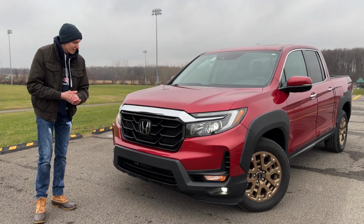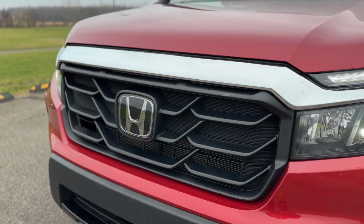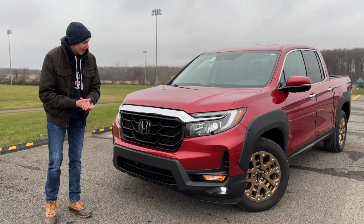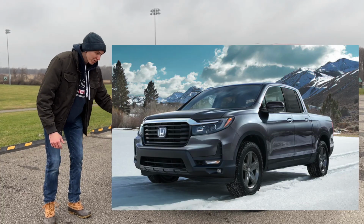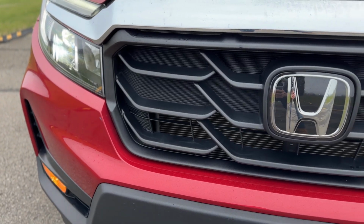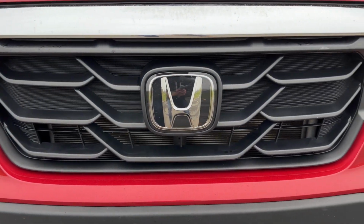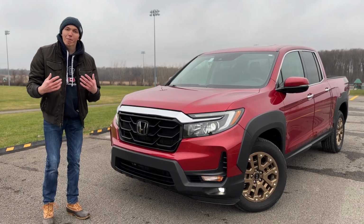And then you will see the grille here has a different design. This is the only thing on the front end that's different on the HPD model. And the grille, whereas on a normal Ridgeline, you might see some horizontal slats all the way down. On the Ridgeline HPD, you will see this more aggressive kind of angular pattern to make the front of the HPD package a little bit more muscular looking.